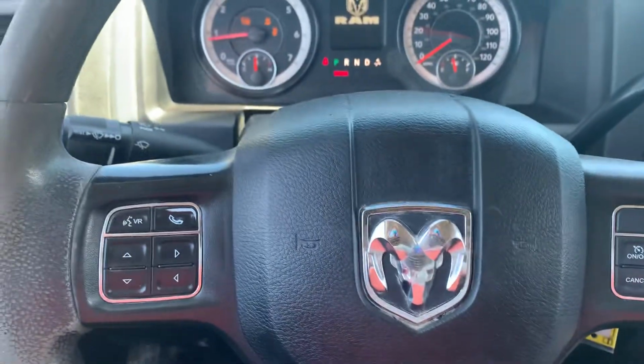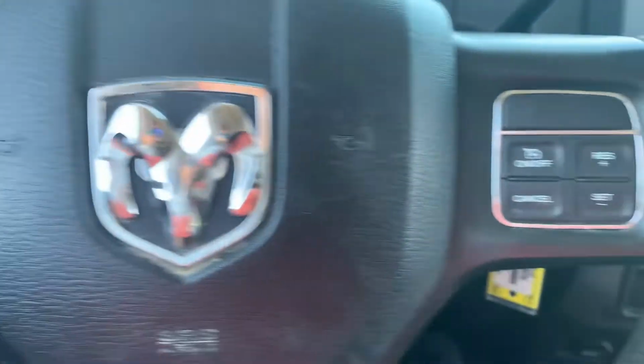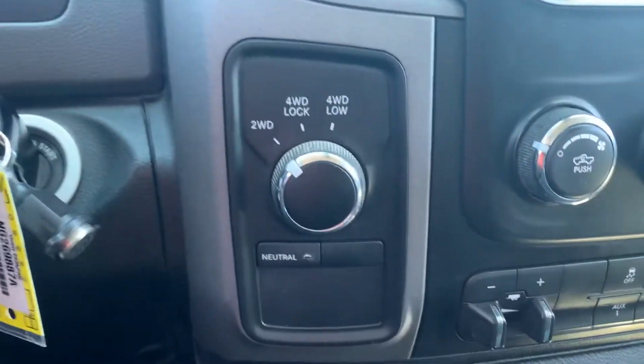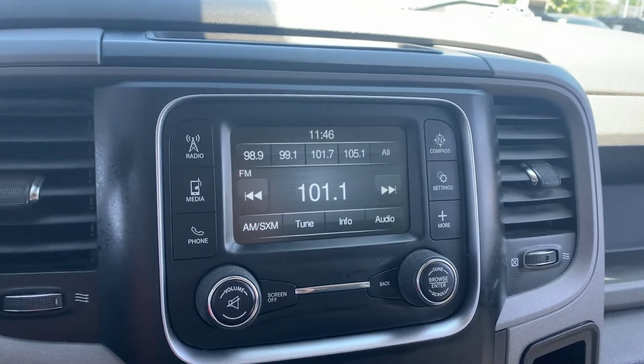Of course, here's our steering wheel. All our in-dash cluster display controls right here, which is pretty nice. And then our cruise control right there. Our gear lever, man, nothing super special. 4-wheel drive controls, which is pretty awesome as well. With the Tradesman, it's a little bit smaller screen, but that's no big deal. Still got the full phone hookup, can still Bluetooth our music.